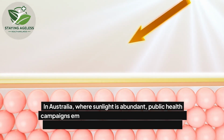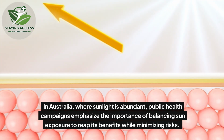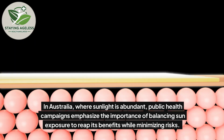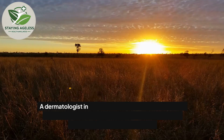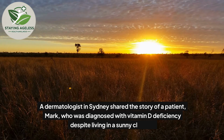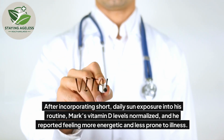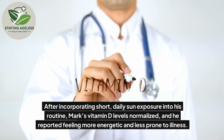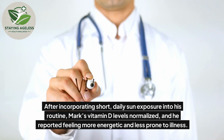In Australia, where sunlight is abundant, public health campaigns emphasize the importance of balancing sun exposure to reap its benefits while minimizing risks. A dermatologist in Sydney shared the story of a patient, Mark, who was diagnosed with vitamin D deficiency despite living in a sunny climate. After incorporating short daily sun exposure into his routine, Mark's vitamin D levels normalized, and he reported feeling more energetic and less prone to illness.